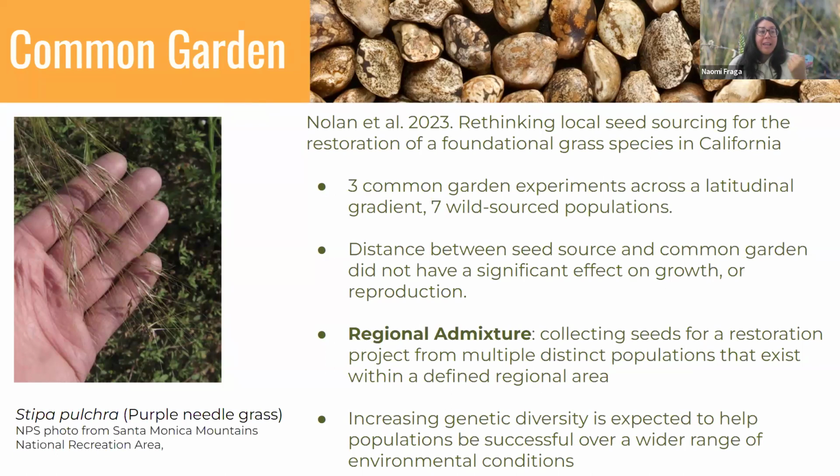So that was to say that you're collecting seed for the restoration project from many distinct populations, but that exist within a defined regional area. So you're not necessarily doing it across the whole state of California, but perhaps it's in a more constrained regional area, but you're mixing these different seed sources. And the idea behind that is that you're increasing genetic diversity, and that's expected to help populations be successful over a wider range of environmental conditions. That's one approach.